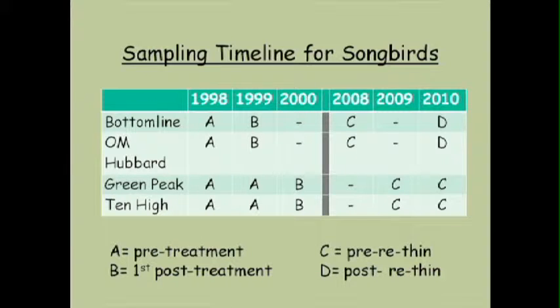And this is the sampling timeline for the songbirds, and I want to spend a little bit of time on this because it shows that I divided the study into 3 or 4 phases. And I sampled 4 stands, or 4 blocks. Those are the four blocks that I sampled. And then in 1998, we had the pre-treatment sampling. So the A represents pre-treatment.